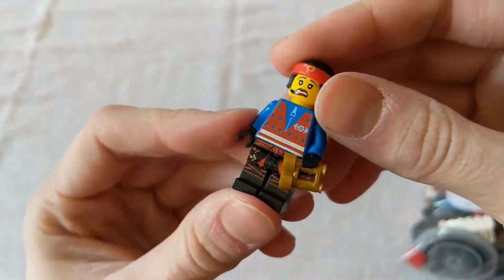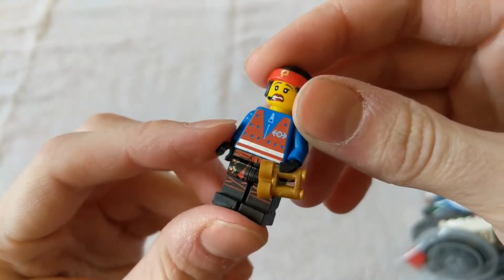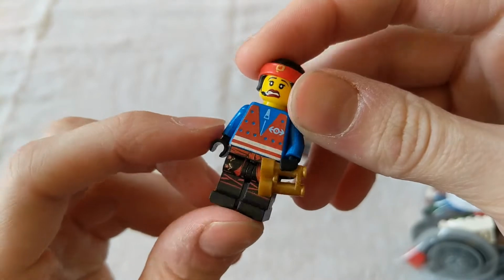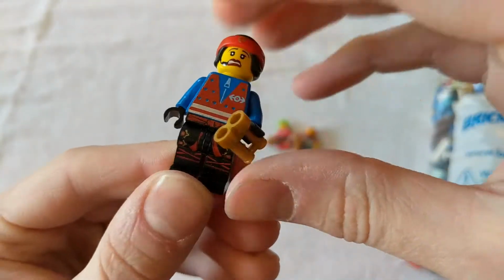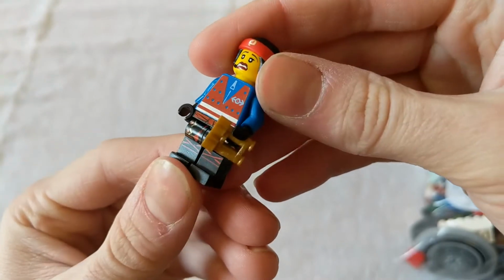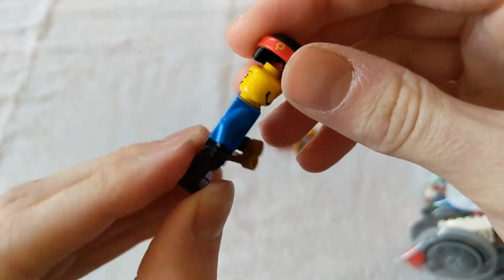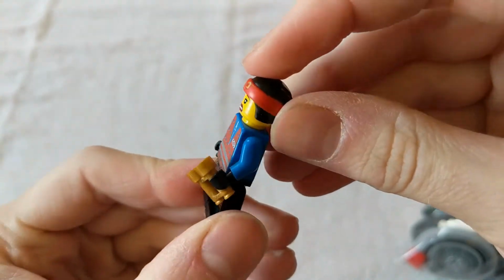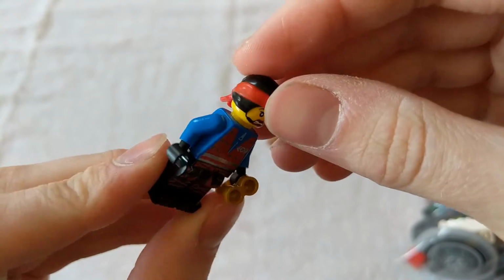All right, the last one has this older train conductor jacket. Kind of like the older train stuff. Those prints are cool. The Kai legs were from one of his mechs. The head is Agent Trace from the Agents line, and the hat piece is another Kai element with that bandana.